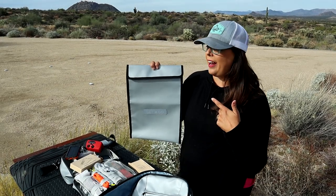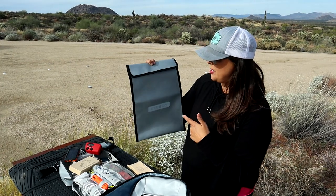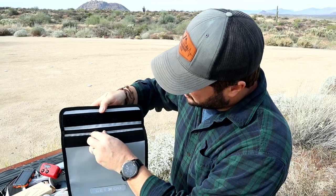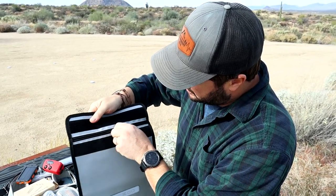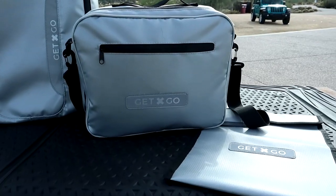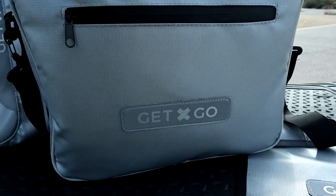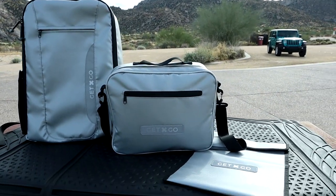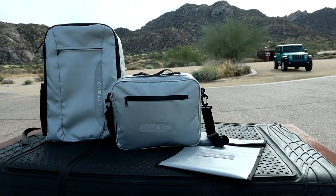I was really impressed by the document pouch. We plan to keep important documents in it, like our passports, insurance information, birth certificates, marriage license. And if you have any special medical information, you can keep that in there, and maybe a trust or a power of attorney. It's a really great thing for RVers in case of a flood or fire in your RV, which is terrible, but it does happen.